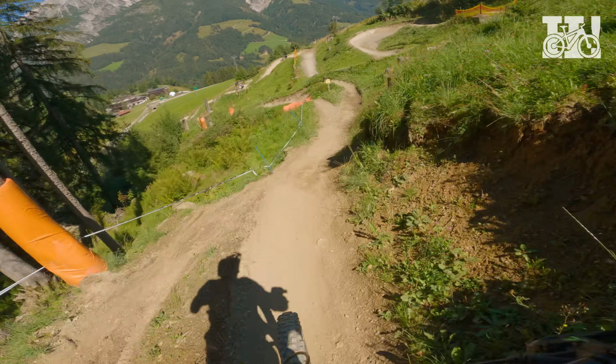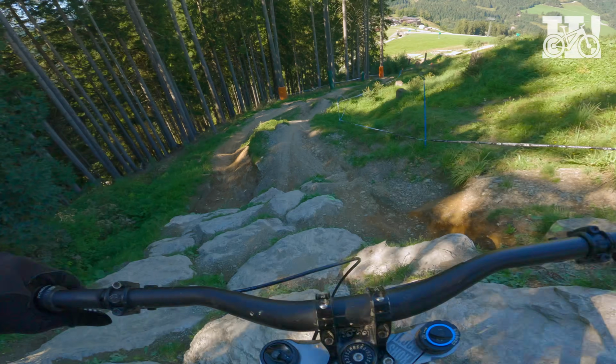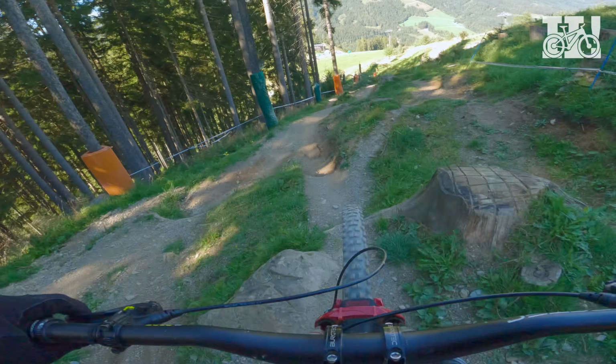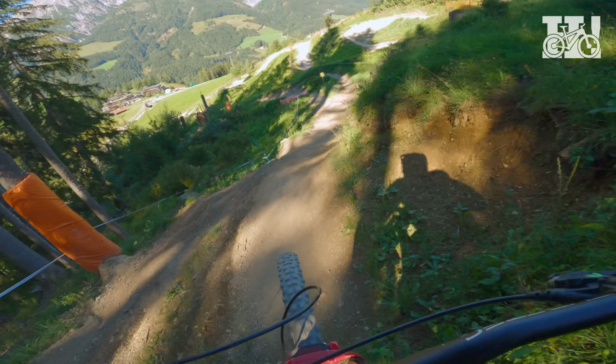Now I should go all the way to the inside, however that line looks out of my league, so let's give the middle line a try. This line is a bit harder to execute. Basically the margin for error is smaller, however you keep more flow, so it's a win.